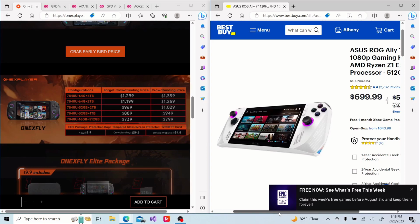There's a few selling points for the One X Fly. There's a few selling points for the ROG Ally. I'll go with the ROG Ally first. You've got a large company backing it. You've got 120 hertz variable refresh rate display. Those are some really nice selling points. And they've got a really nice software suite that complements the device on Windows. It is using a Z1, which is just under 7840U. They've got very similar specs. Z1 has a few things turned off. And I think in benchmarks, people have said that the 7840U comes out on top by just a little bit. But it's very close.